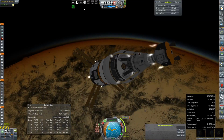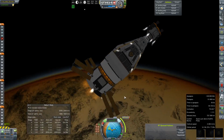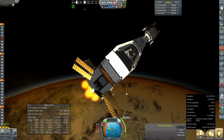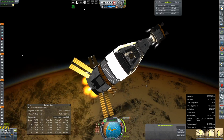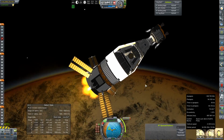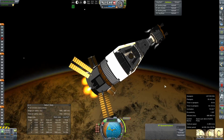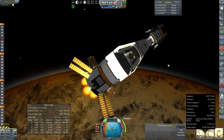Alright, 51 seconds, let's light it up. Main engine is a go. God, I hope we don't burn off chunks of this thing. I'll be really sad if we lose our little Odysseus on Earth entry.